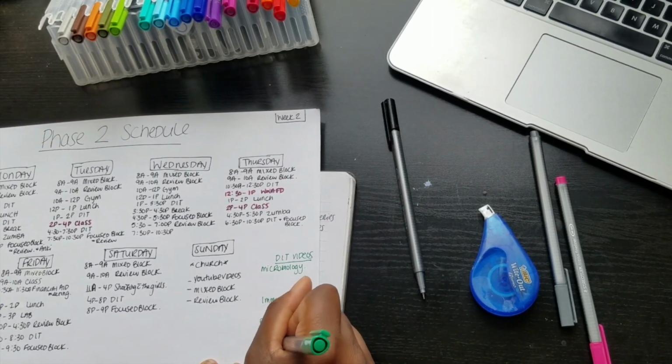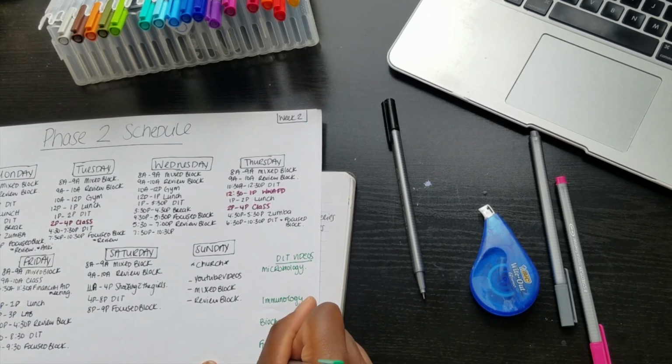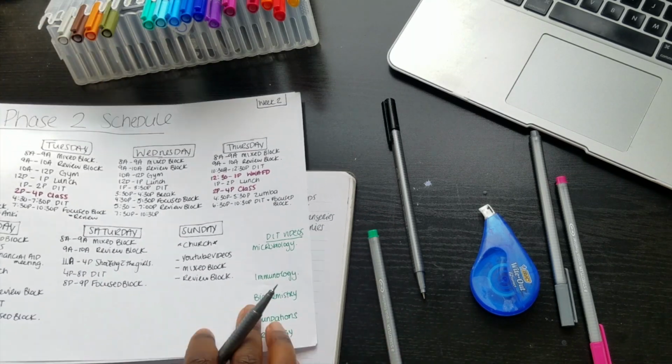So I'm going to use my handy dandy, what is this thing called? Planner. I always forget. I'm going to use my planner and just plug in all the things that I said I want to get done.